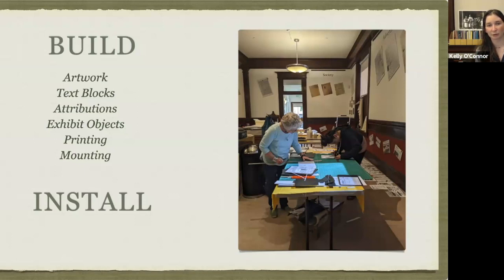The build is really where we bring the people in who want to do the hands-on. We have certain people who don't want to do the research. They don't want to just sit in a chair and look at a computer. They want to do stuff. We have one volunteer who every year puts on all of the command strips to hang everything up. She sits, she puts the command strips on. It's a very meditative, in-the-zone sort of thing. So this is the hands-on.